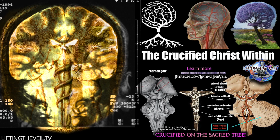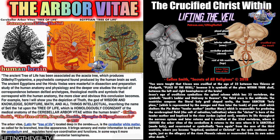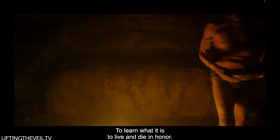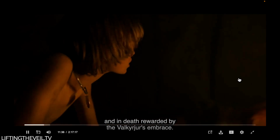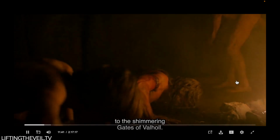The tamarisk tree was associated with the psychedelic brew, or the psychedelic qualities of the dimethyltryptamine, the DMT, which is also produced in altered states of consciousness, as we're talking about the divination practices of the psychedelic rituals of the vulva. Drink the vision mead of knowledge, to learn what it is to live and die in honor, to be in battle slain, and in death rewarded by the Valkyrie's embrace. The warrior maidens will carry you to the shimmering depths of Valhalla.